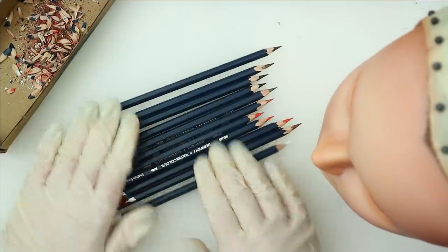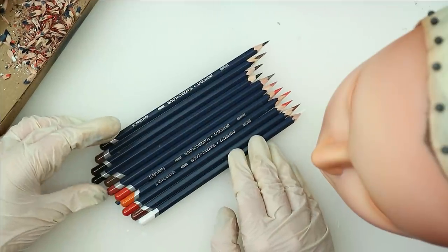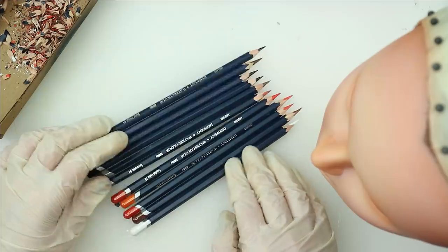And yes, I have kind of a soft spot for boxes with pencils and also for eyeshadow palettes.